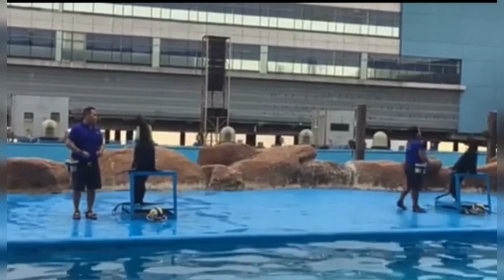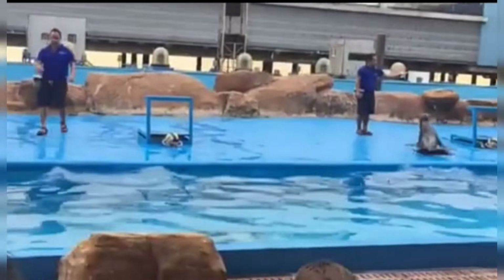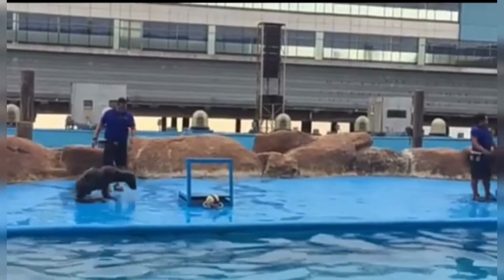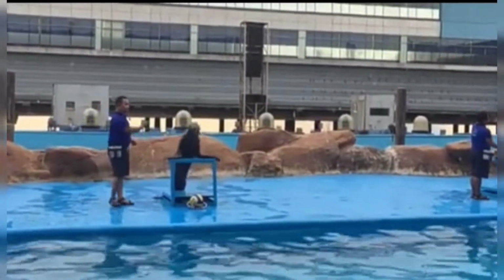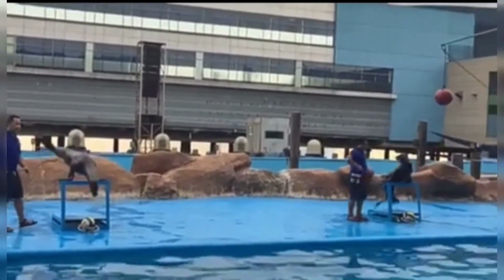In the wild, they inhabit waters close to shores, flat rock cliffs with tide pools, and they have a preference for rocky beaches. They have excellent climbing abilities and can even scale rocky cliffs. Let's check it out. Truly a strong front flipper.